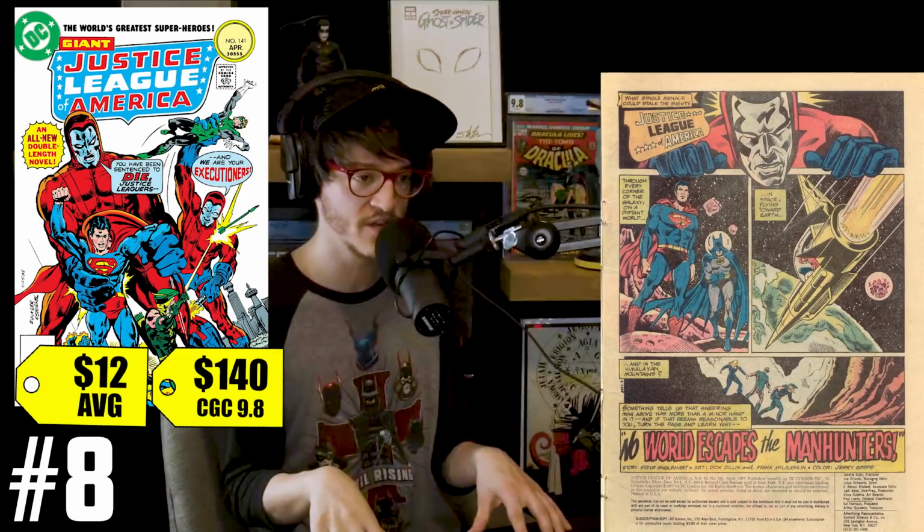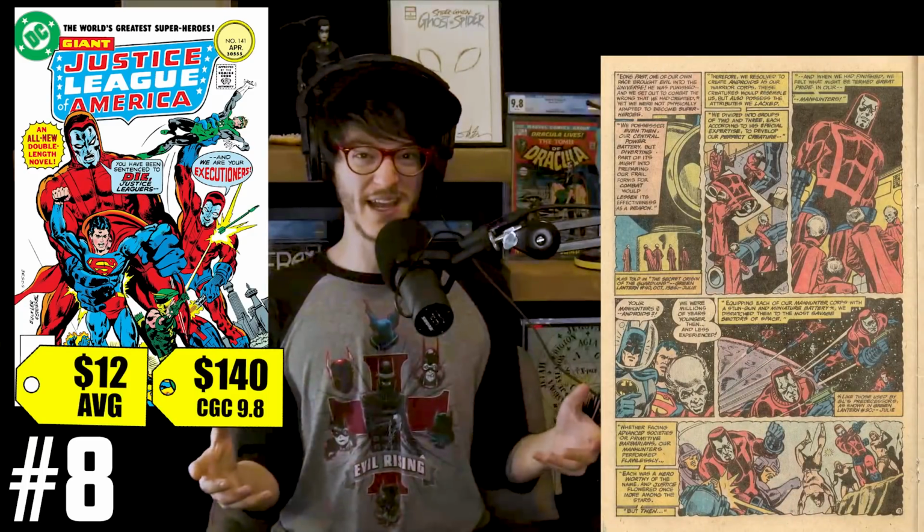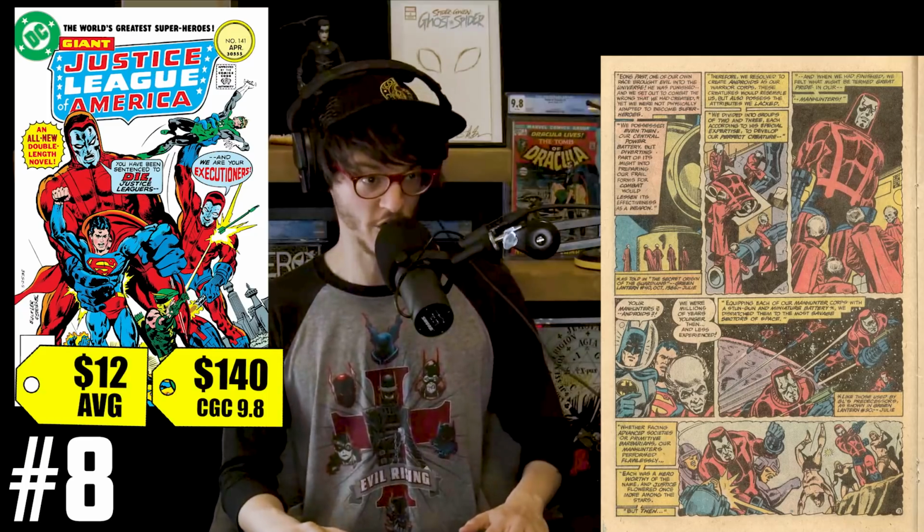And this is the first appearance of the Manhunters, the android law enforcement, the first crack that the Guardians of the Universe took to try and create an interstellar police force. And we got word that they're going to be introduced in the HBO Max Green Lantern series. So this issue number 141 is the first appearance of the Manhunters, which is the android law enforcement team.